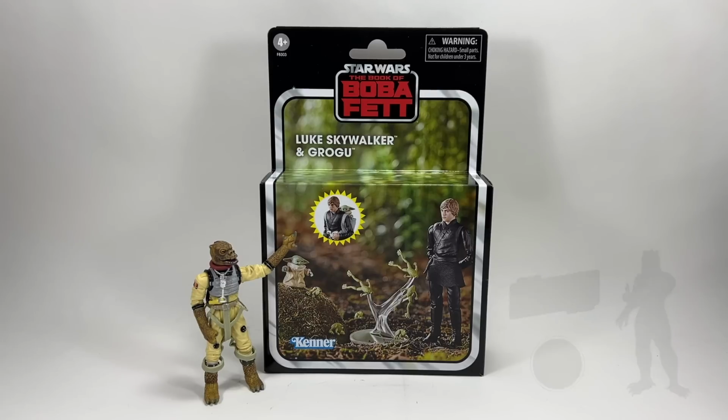You can get this Luke Skywalker on a single card if that is what you prefer. He's due to come out in a future wave, but it will be this year. So if you're a carded collector, then you're not going to want this set. You're just going to go for the single carded figure. You don't get Grogu, you just get Luke Skywalker with his lightsaber and unlit lightsaber, I think. That is what you get. But in this set you get a bunch more stuff.